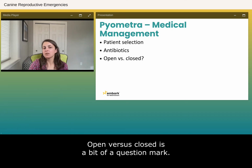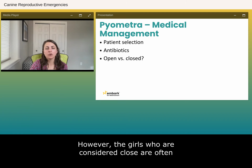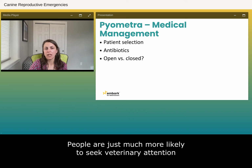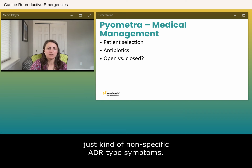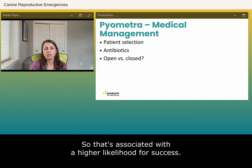Open versus closed is a bit of a question mark. I've managed both successfully medically. However, the girls who are considered closed are often much more sick than the ones that come in open. People are just much more likely to seek veterinary attention if there is draining pus versus if she's just a little off, maybe drinking a little more water than usual, with non-specific ADR type symptoms. So I think the open ones are diagnosed much more quickly than the closed ones, and that is associated with a higher likelihood of success.